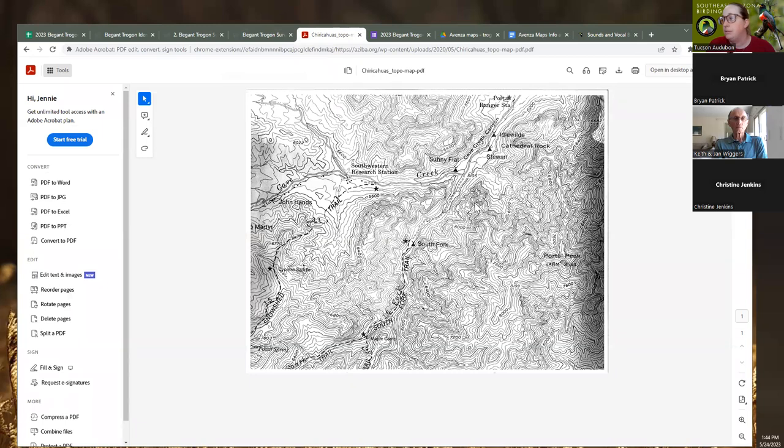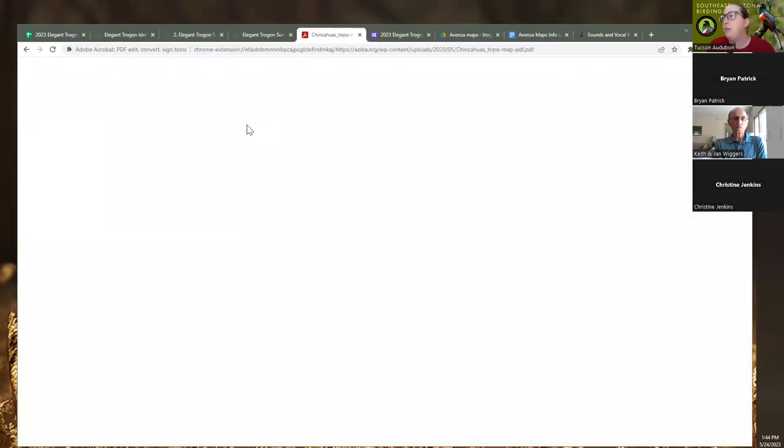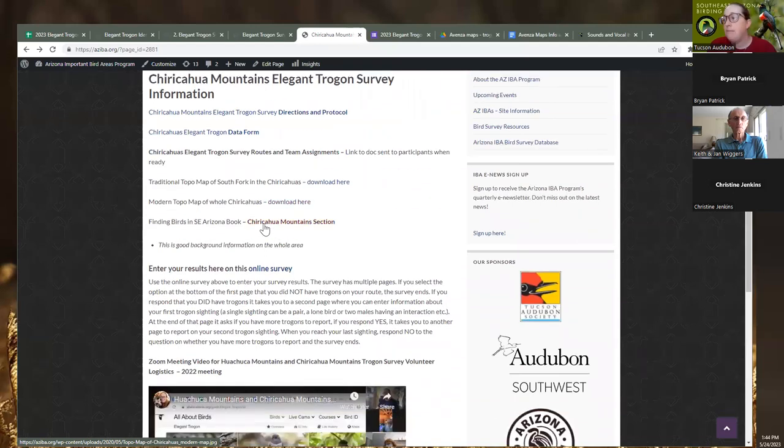So this is the old school map. You can see this is a kind of old fashioned topo map, but here's South Fork going down this way and then North Fork of Cave Creek this way. I also have a more modern topo map of the Chiricahuas, which looks like the Huachucas one, a more modern map. And then I scanned the section on the Chiricahuas from Finding Birds in Southeast Arizona, Tucson Audubon's book on birding of Southeast Arizona.